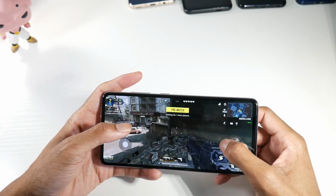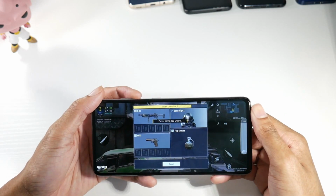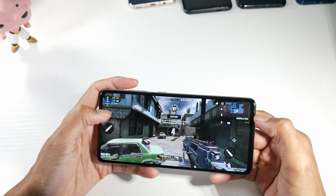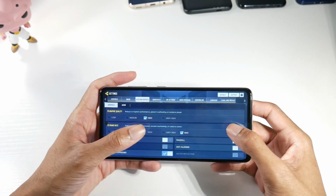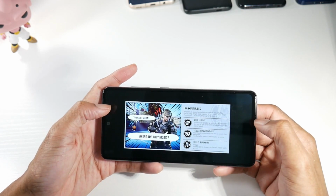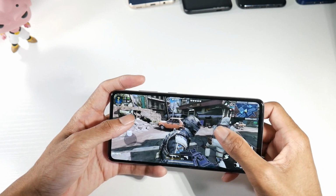You also have some really nice sounding stereo speakers, very loud, good bass quality. I was really happy that they added those. And you also do keep the headphone jack, which is really nice as well. NFC is on board. You have the fingerprint sensor under the display. It's pretty fast, so I haven't had any issues with that. You also get face unlock as well if you don't want to go that route.